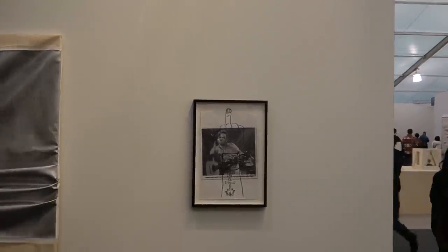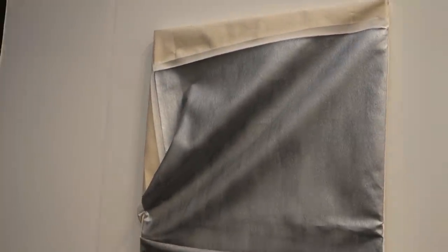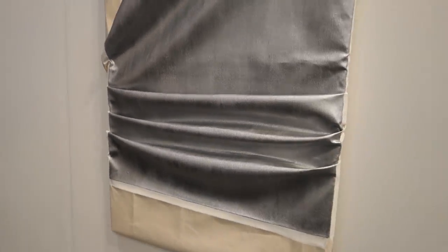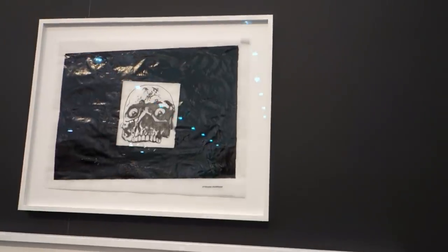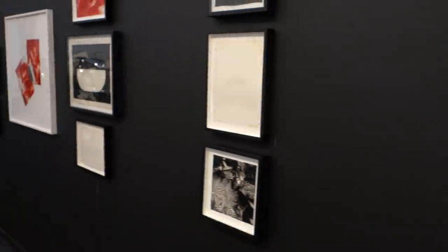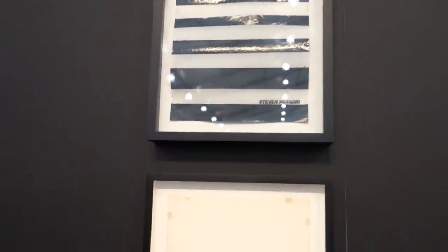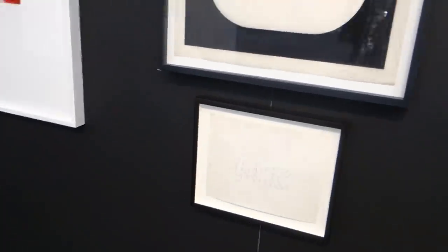And normally you would see a painting like this painted, unstretched, restretched, reconfigured, chopped up, sewn back together again. But it's enlightening to see the work on paper. Steve Parrino, 2003. Another tragic story. This was in Williamsburg, going home from a New Year's Eve party or a Christmas party on his motorcycle, and he hit a pothole.